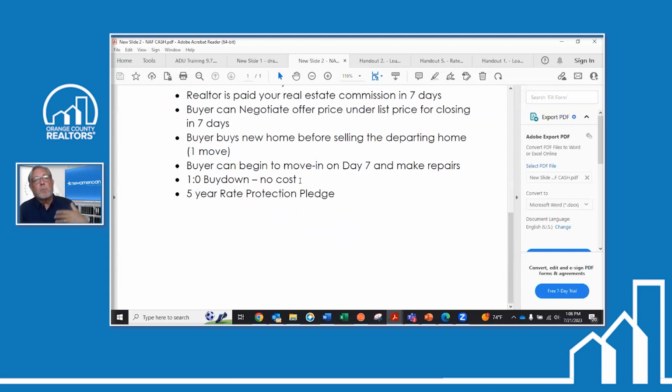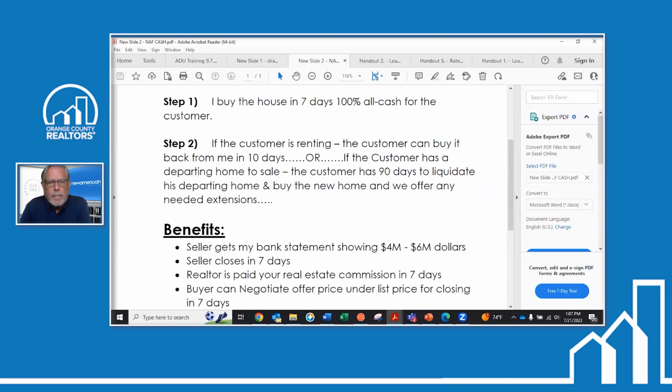What that means is that the customer's rate is 6.75% on the loan, but in the first year they only have to pay the 5.75% rate. That's coming out of NAF's pocket at the end of the day. And then we offer a 5-year rate protection pledge. So if they do refinance, which we expect them to, because rates should be lower by the end of this year and the first half of next year, we have a rate protection pledge where they don't pay repeat fees. So it kind of ties them to NAF on the refinance. With that said, that's pretty much it.